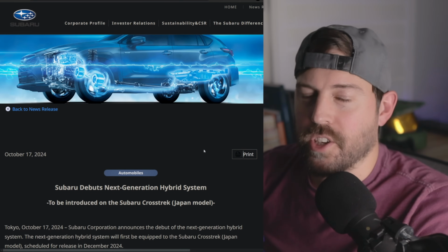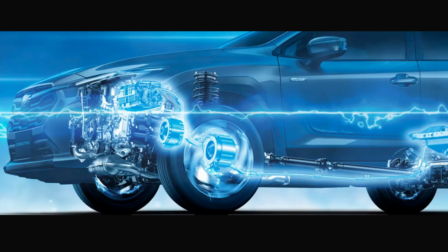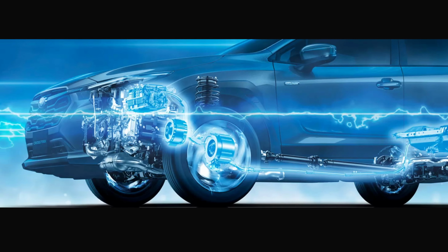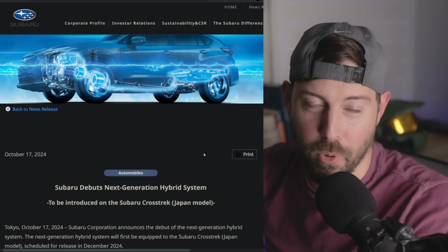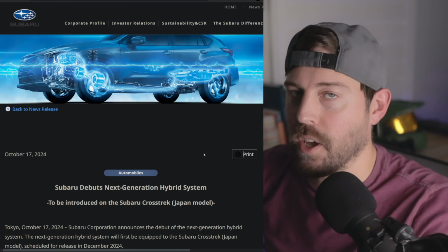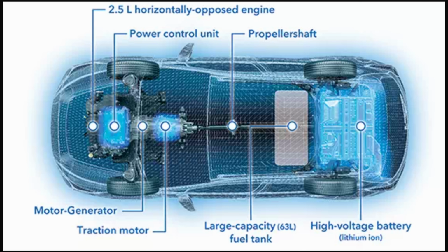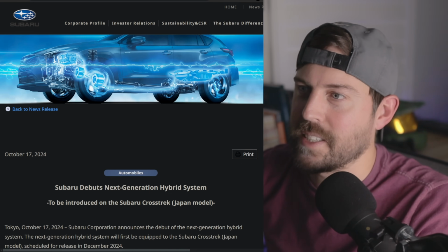About a week ago, I shared some of the new Subaru hybrid technology coming down the hatch in some markets earlier than others. For example, Japan gets it before the end of the year in the Crosstrek. And we got details on the Crosstrek hybrid in terms of efficiency, motor output, all those juicy details that I really like to sink my teeth into.